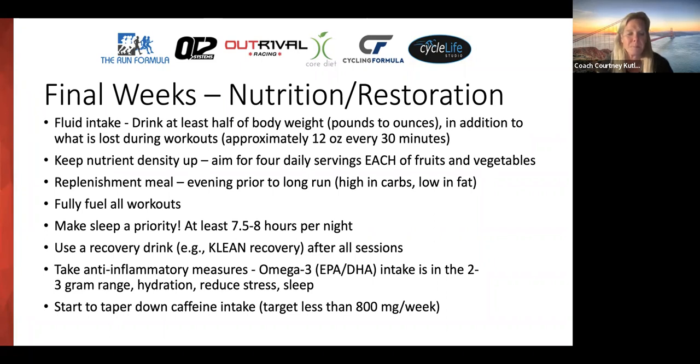You should still stay with that, but then also in addition to that, add the extra ounces that's equivalent to half your body weight. You want to focus on keeping nutrient density up. So really aiming for a diet high in fruits and vegetables, aim for 4 daily servings each of fruits and vegetables. And then you're also going to add in a replenishment meal the evening prior to your long run. That's a meal that's going to be high in carbohydrate and low in fat. You also want to focus on fully fueling all of your workouts. So practicing what you plan to take for fuel on race day is super important.